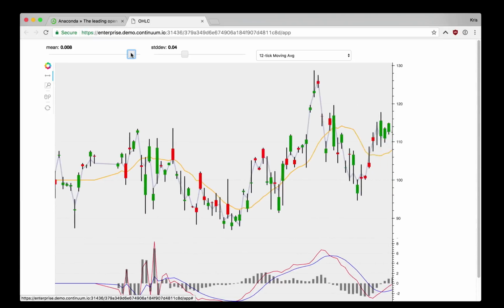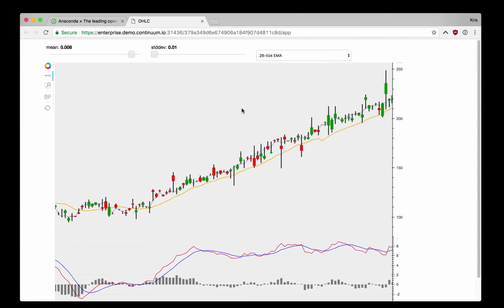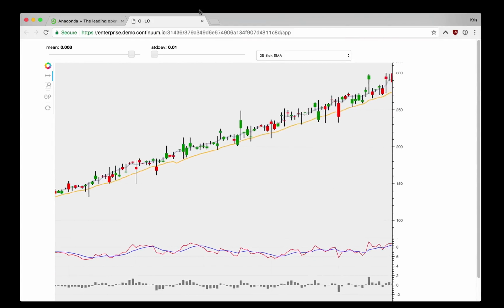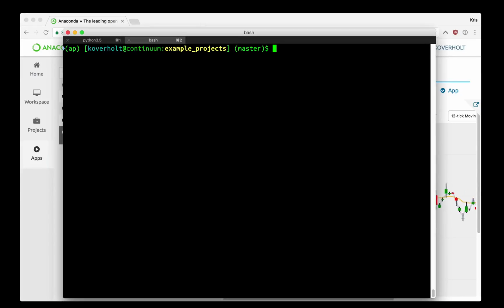And finally, here's a streaming data example. So this is some mock data that we're generating and visualizing as if it were financial data, and we can tweak various parameters in the Bokeh application.